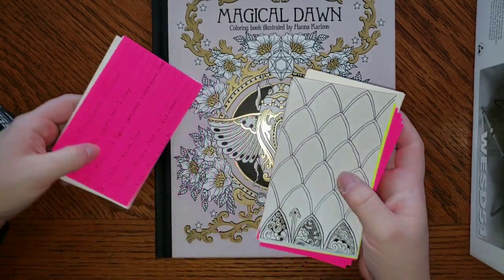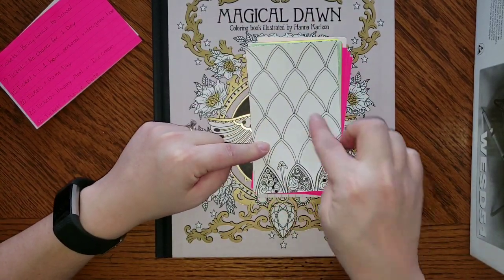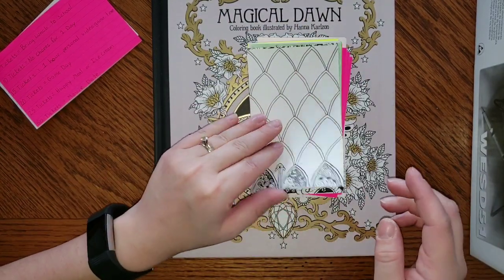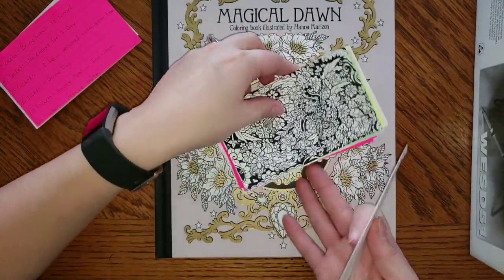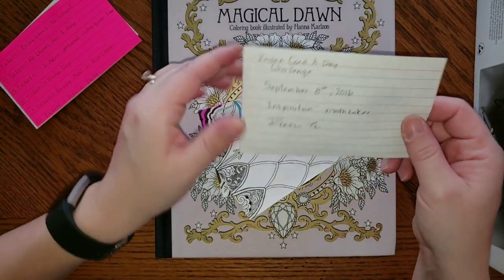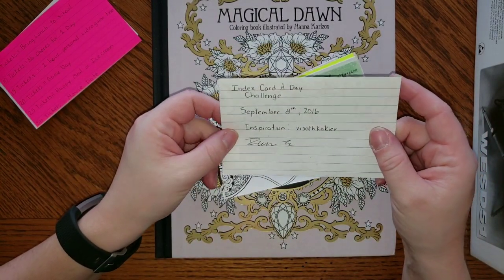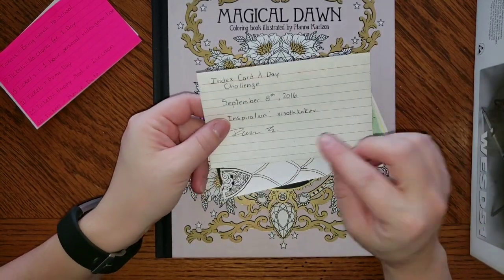Okay, here we go. So here's an example of Zentangling. So just patterns, and you doodle and stuff in them. Oh, here's another one that I did. So some of these were inspired. Oh, here it is. Index card a day challenge. And so my inspiration was from this artist.